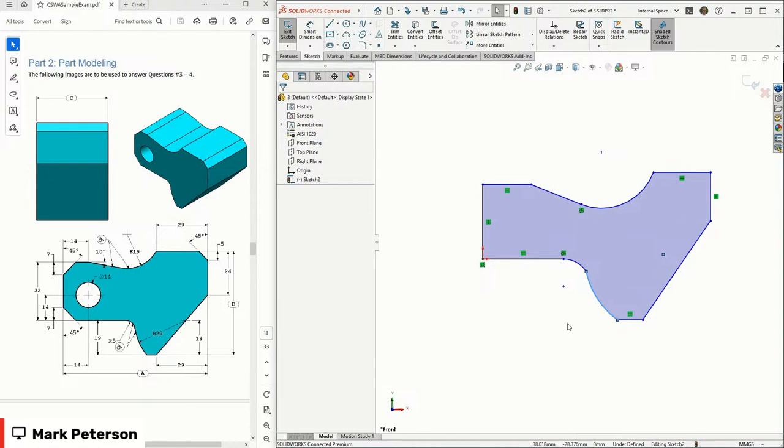I need to apply dimensions in order to fully define this. And fully defining is very important. If your sketch isn't fully defined, it's likely that you will probably get the question wrong. So all the information you need is going to be here. So just make sure you use all that information and use it in the way that they're doing here.